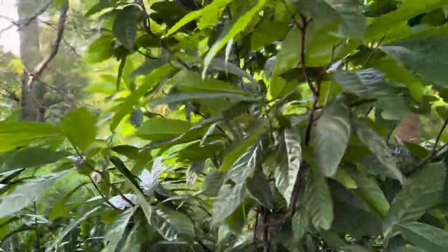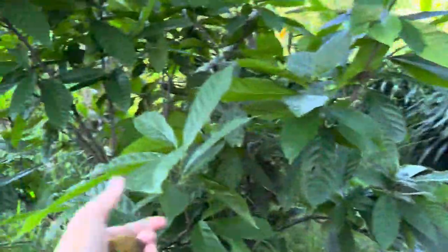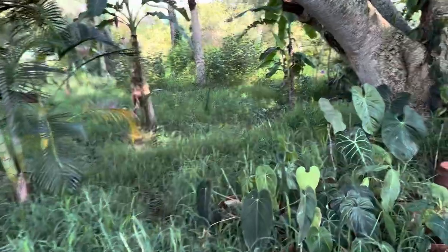This is a fruiting cacao tree. This is the yellow ribbed. We have three different types of cacao we grow from seed. We have fruited this. This is a tree I fruited and grew the seeds here. It's about a 7-year-old tree.